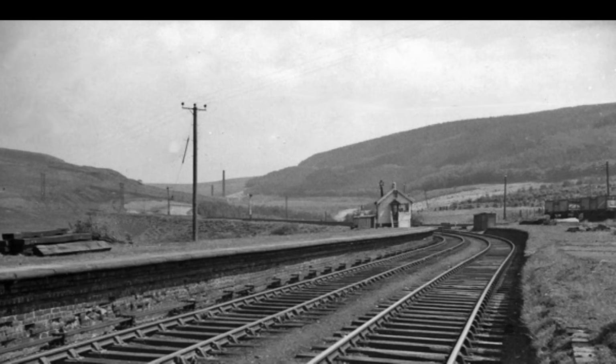Now, it must have been a passing loop for it to be double track, unless there was another platform that the photographer is actually stood at. So who knows, one platform or two platforms? Comment down below if you know.